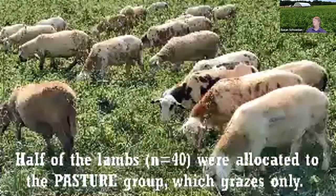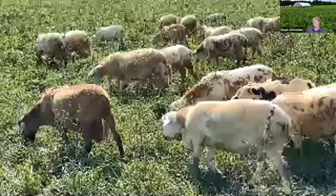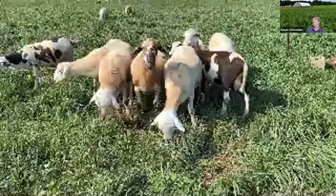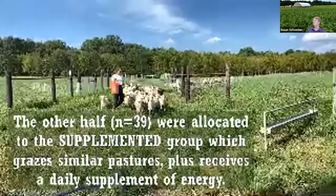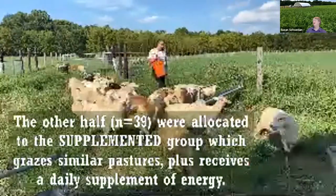So this is the pasture group, a couple of shots. One of the ways I remember the groups is all the spotted lambs are in the pasture group and the only black lambs are in the other group. So here's the supplemented group. And as you can see, there should be three black lambs in there. That's one of the ways, if I forget, I can always look at them.